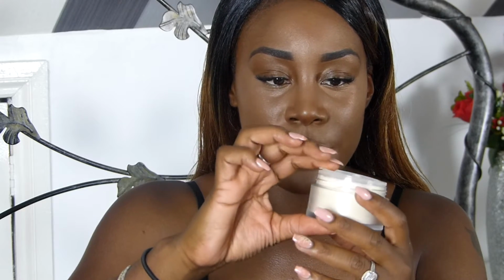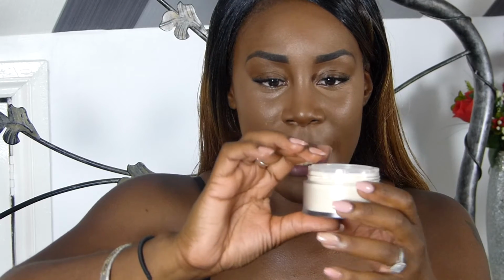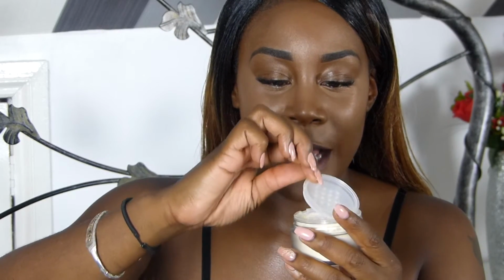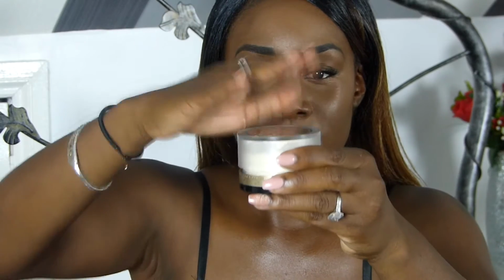Okay, so this is my face after blending out the concealer. It's giving me a nice natural medium coverage. So obviously we're going to set it with the powder. I'm just going to tip it. Now, if you seal the lid, it's not going to allow you to get the product out, so you have to have it open slightly, and probably just use the lid.